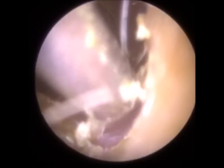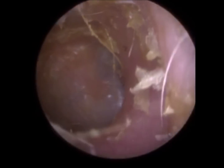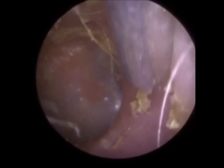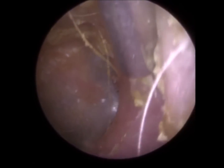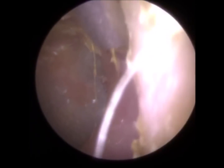And this is why I find an endoscope so advantageous compared to other techniques. We've just got a bit of dead skin that I'm peeling off the base of the ear canal there. With an endoscope, the field of view is unparalleled. You see the whole ear canal, and it enables me to manipulate the instrument with a far greater degree of certainty. I know whereabouts in the ear canal I am.